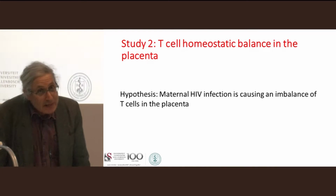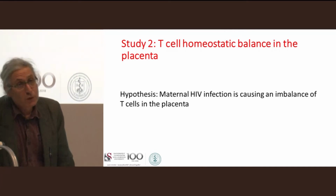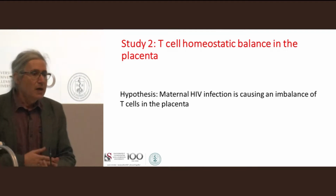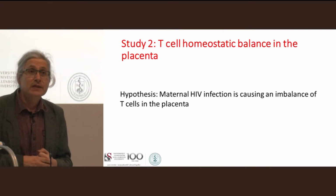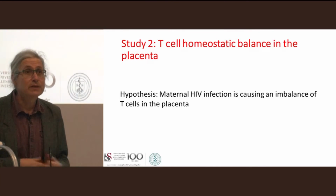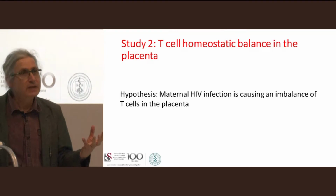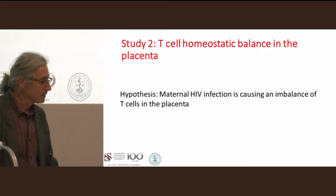So the hypothesis here is that maternal HIV infection is causing an imbalance of T cells in the placenta. And the reason why we have that hypothesis is because we know that in the HIV-exposed uninfected infant, these infants tend to be born with lower CD4s in the HIV-positive mum. So is the mother having this impact on the infant via the placenta?